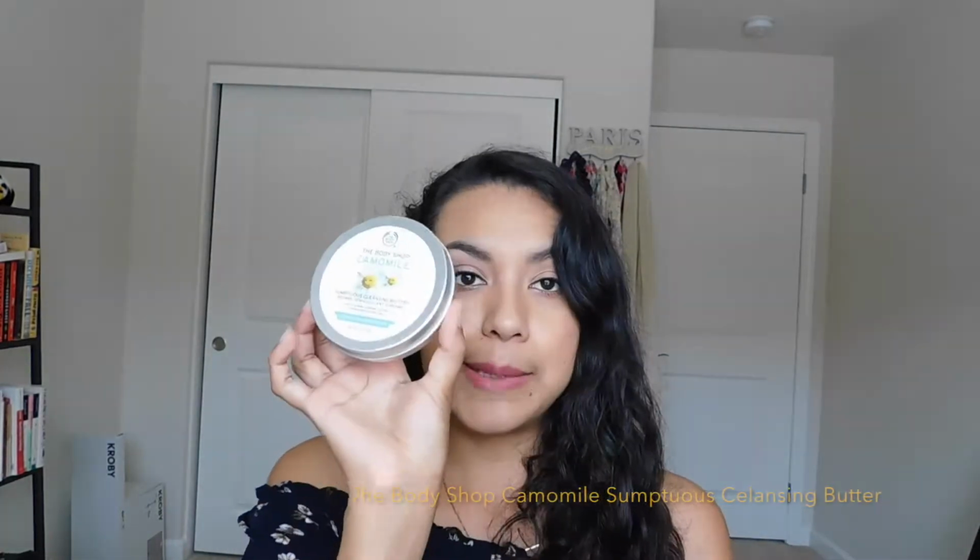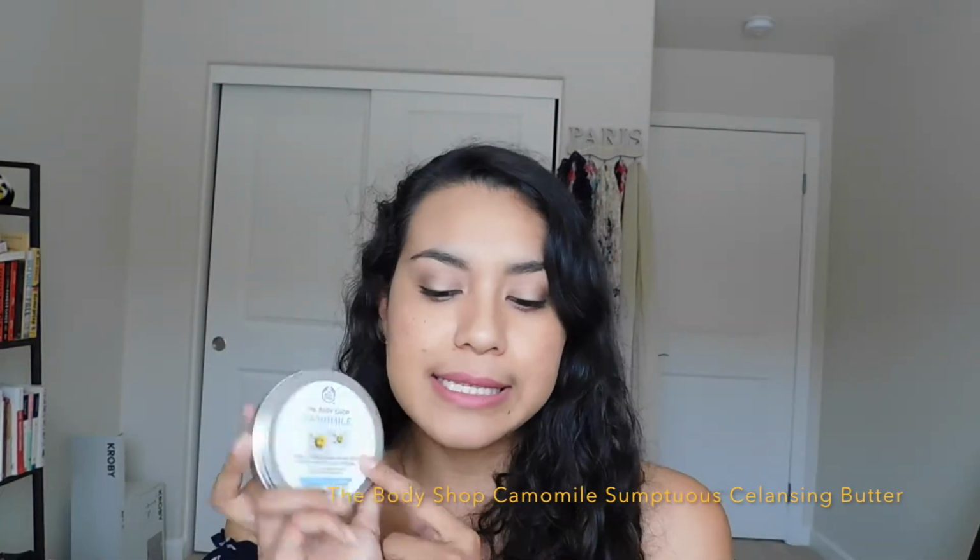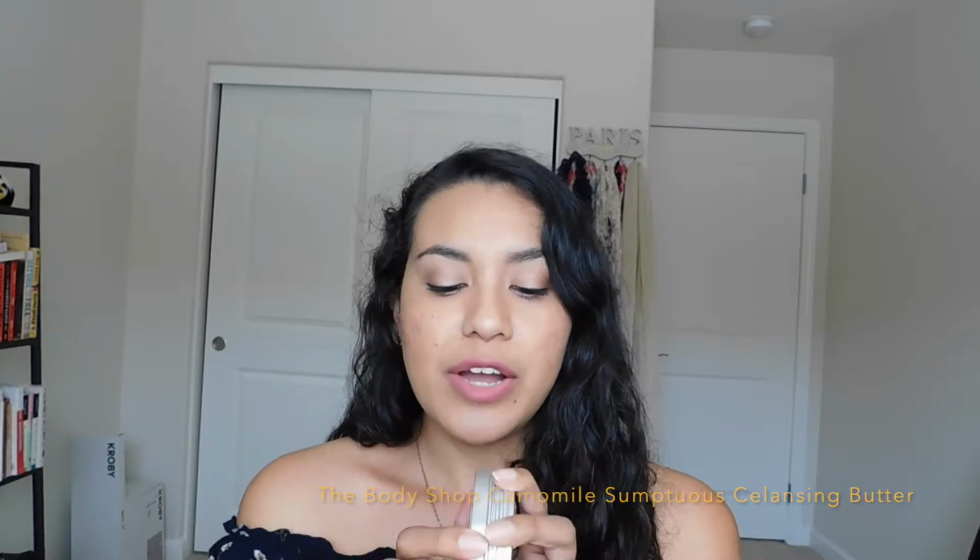This is the Body Shop Chamomile Sumptuous Cleansing Butter. This is another product that I'm really into, cleansing butters, and I'm trying to find a cruelty-free alternative to the Clinique one because that's holy grail status. It smells nice.